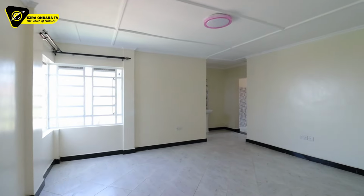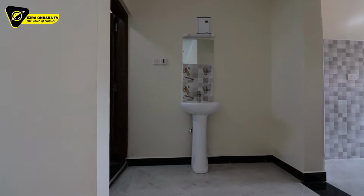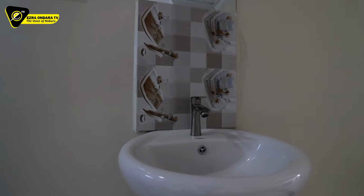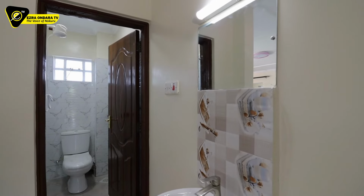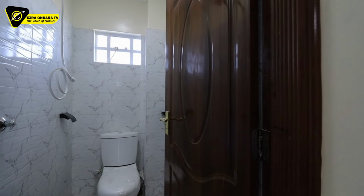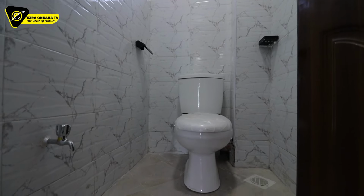Alafu, nikikuja hivi. These units are ensuite. Imagine a one bedroom with two bathrooms, okay? So this one here is the guest bathroom. Wakati wageni wamekuja kutembelea kwako, they can always help themselves here bila kuenda kusumbuana na your private washroom on the other side. How nice is that? I told you, more than one bedrooms zilikuwa limited in Nakuru, lakini sasa developers wanatupatia vitu murwa kabisa.